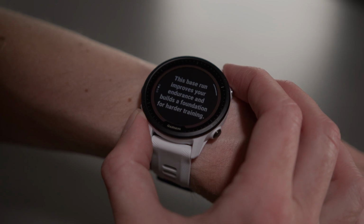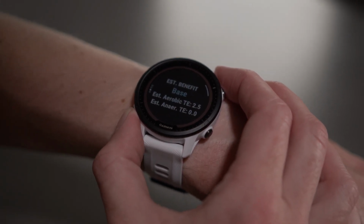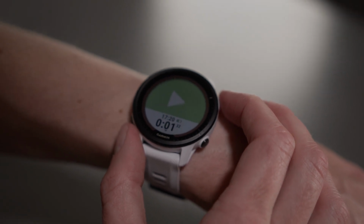The morning report's really cool as well. That's like a new Garmin thing that you also get on the 255. It is, it's an assessment of your respiration rate and all of these other things.